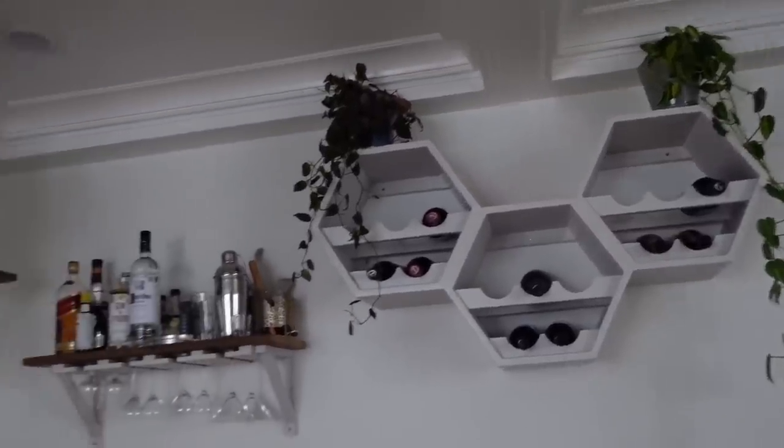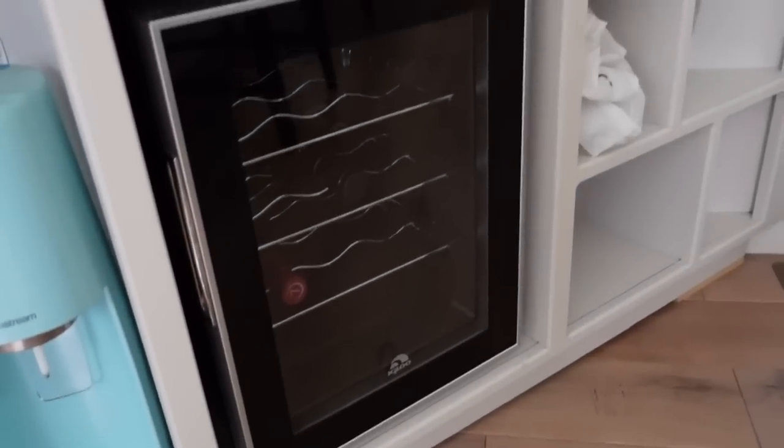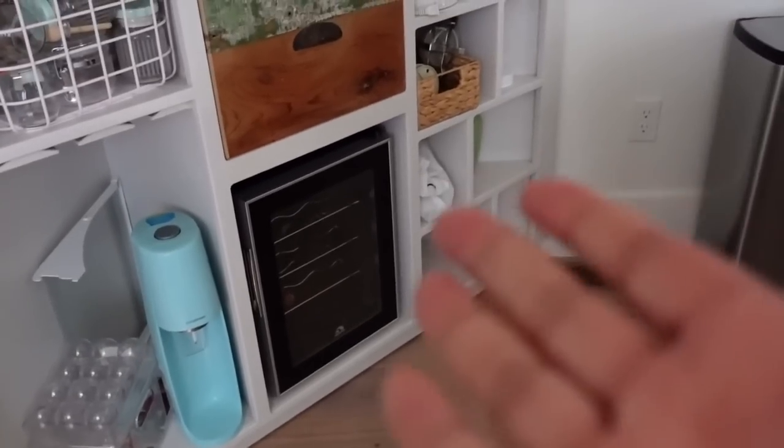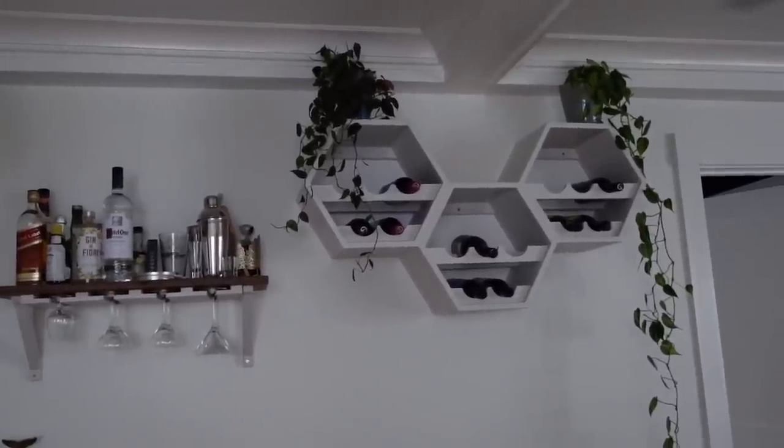Now the shelves are no longer empty. We got some wine in there. I put 3 bottles also in the little wine fridge just to have something in there. I've never had a wine fridge before, so it's really fun. Don't pay attention to this, this is just a mess. But that looks really cute, and we got a little bar going, so have fun.